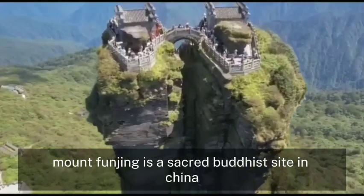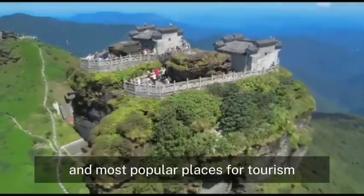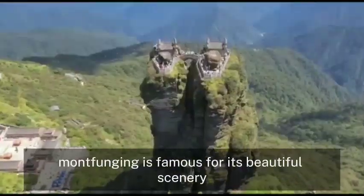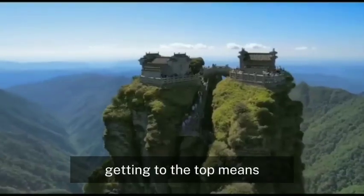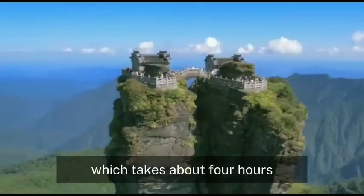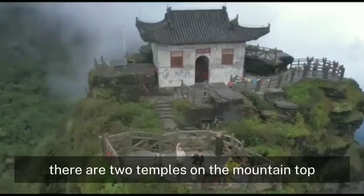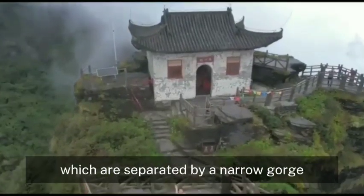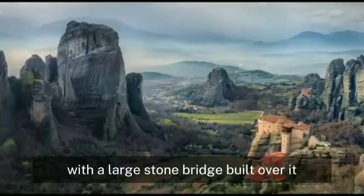Mount Fanjing is a sacred Buddhist site in China and one of the best-known and most popular places for tourism. Mount Fanjing is famous for its beautiful scenery and its historical and cultural significance. Getting to the top means climbing up 8,000 steps, which takes about 4 hours, and then one also needs to get back down. There are 2 temples on the mountaintop, which are separated by a narrow gorge with a large stone bridge built over it.